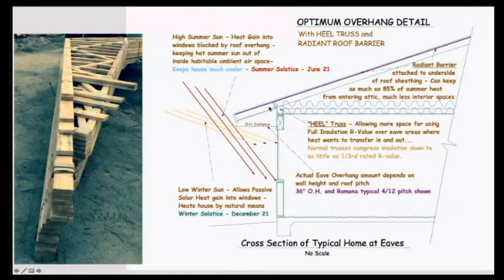With the optimum overhang, and this one is set up as a 3-foot overhang with an 8-foot wall and a 4/12 pitch roof, which is very common in the Ramona area. You can see the low winter sun coming in underneath the eave and through the window and heating the house, especially if you have a flooring material that can absorb the heat as thermal mass and give it off later. In the hot part of the summer, you'll see the eave keeps the hot sun from getting into the window.